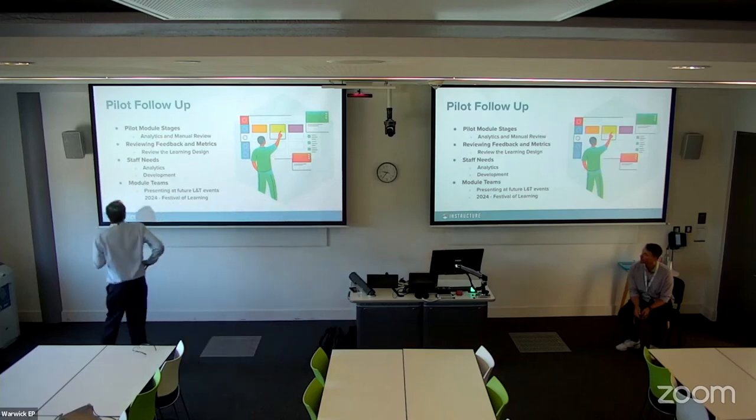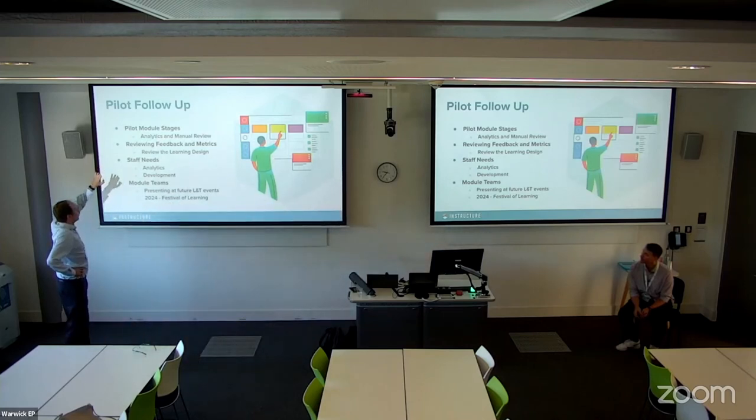So where we are at the moment, in the pilot module stages, we've been doing the analytics and a manual review. We've been going through all of the modules, manually going page by page, actually viewing them, as well as taking the analytics out of the system. We've been feeding our feedback back to the module teams.